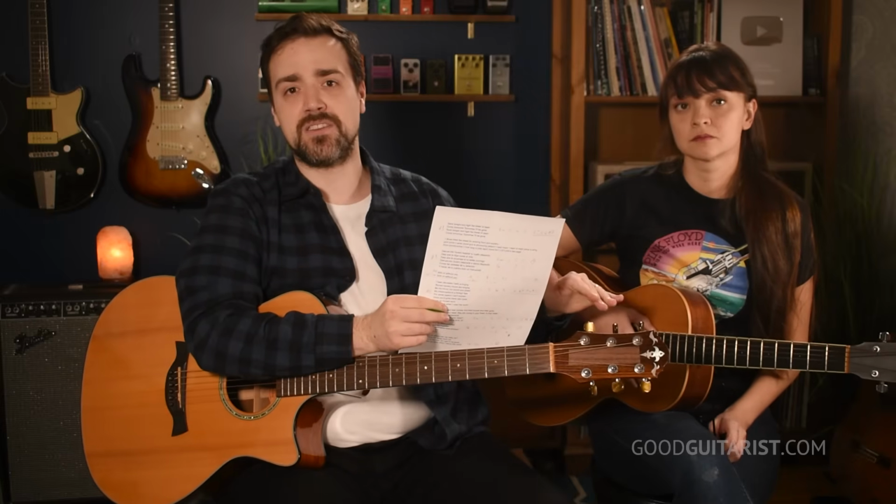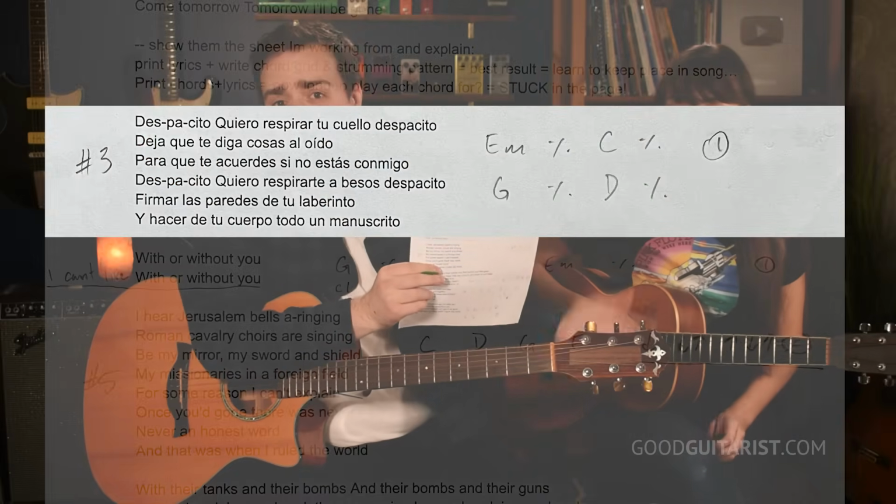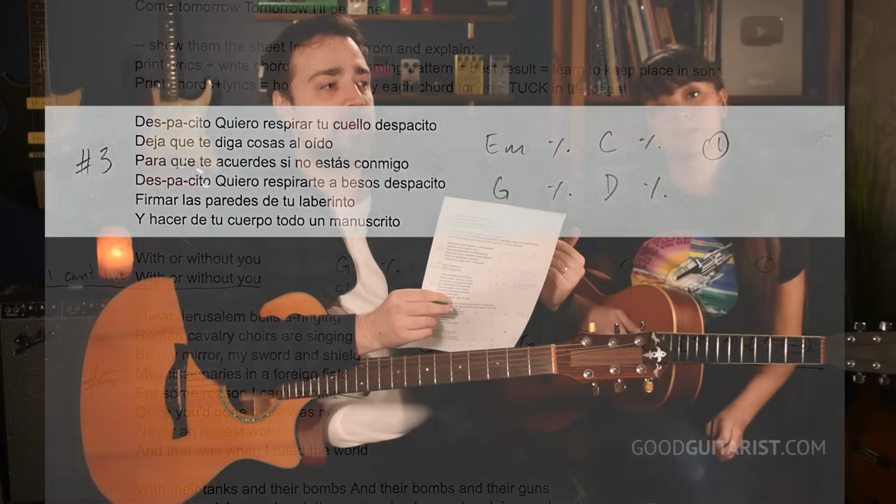So I think the best way to do it is print the lyrics yourself and write out these chord grids, just like I'm showing you in this video, and you're going to get better at playing guitar and memorizing where you are within the song. It's better for learning guitar and it's better for turning you into an actual musician and not just somebody who has their nose in the page. So that's just my two bits here, just showing you a little insider info.